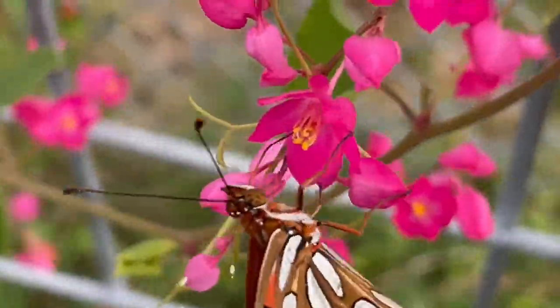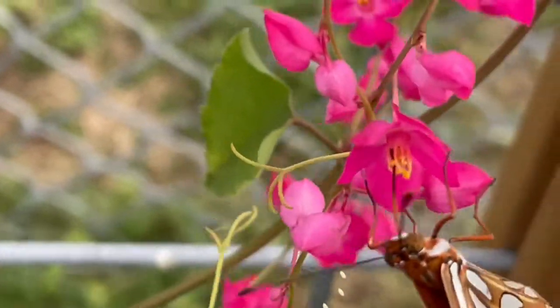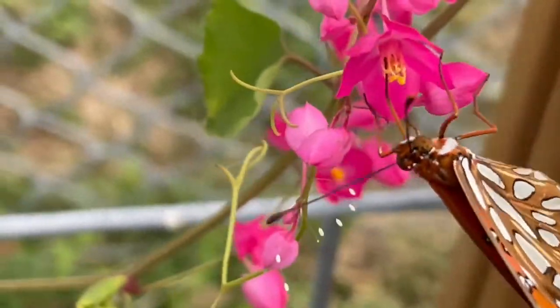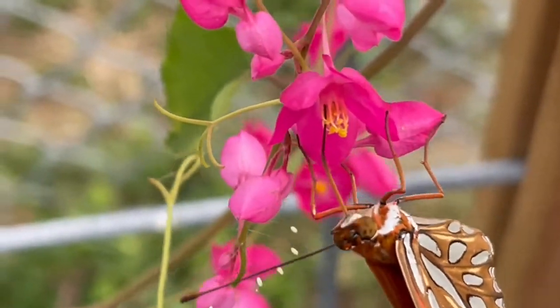I want you to take a closer look at what this Gulf Fritillary is doing. It's poking its long, curved proboscis into the flower to drink nectar. That's something we're going to be talking a lot about the next few months.